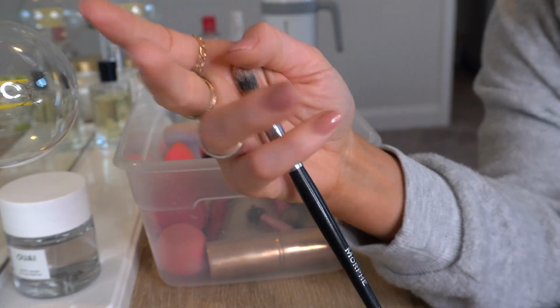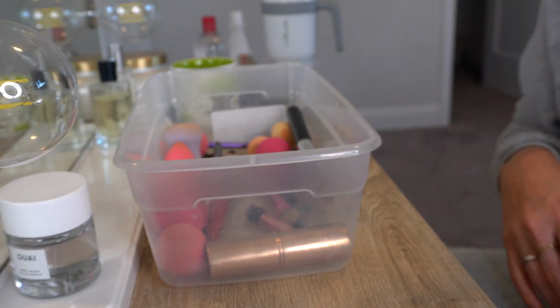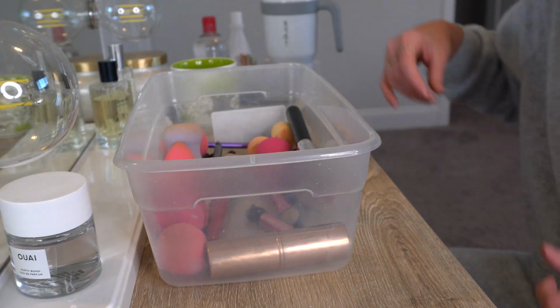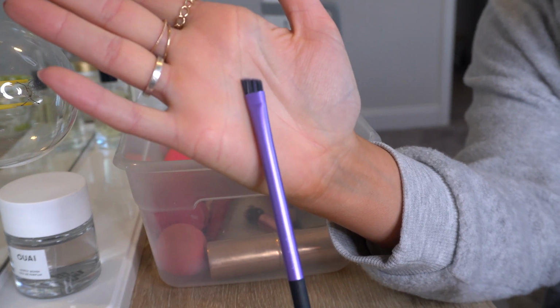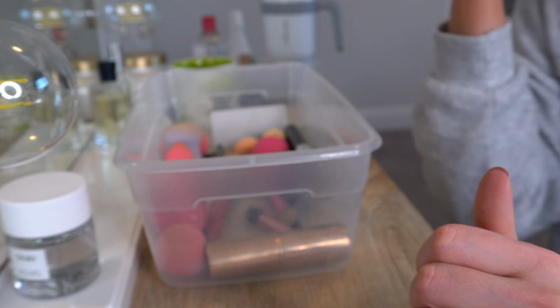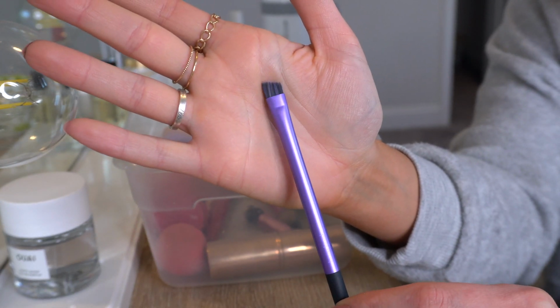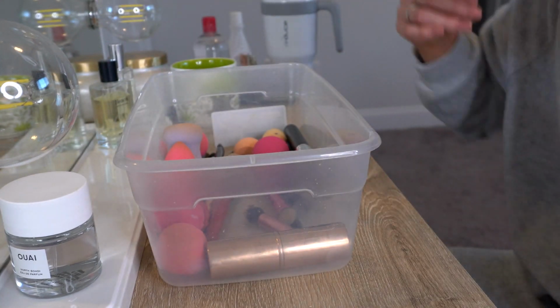Morphe E22, it's just kind of a dense crease brush. I've definitely kept enough of those, so I don't need that. Then this is the Real Techniques brow brush. I don't know, would I use this for an eye? It's kind of thick to be an eyebrow brush, yeah. I don't think I'll use that.